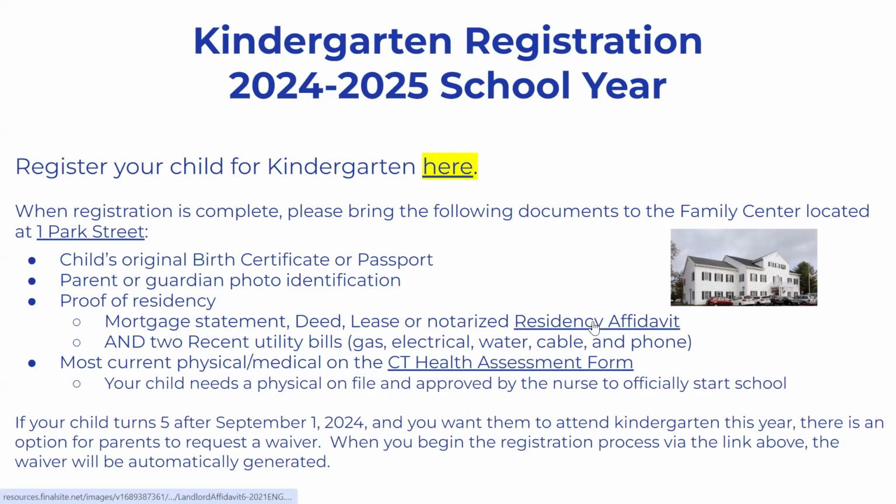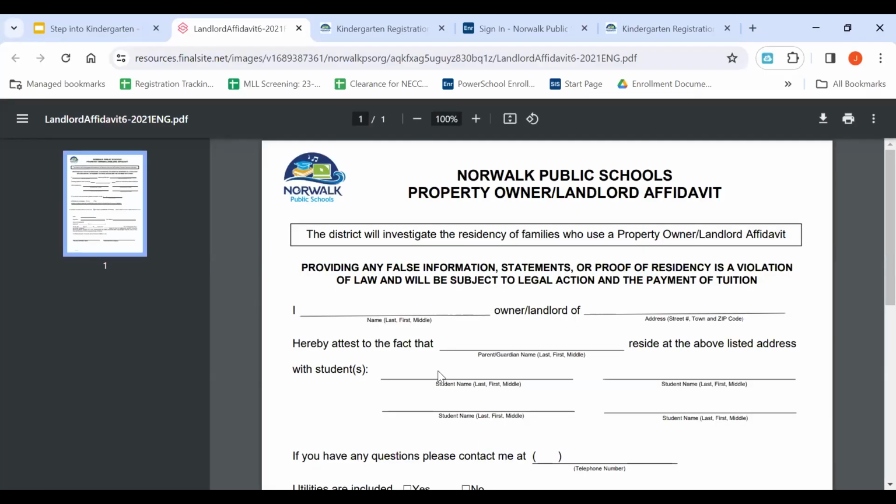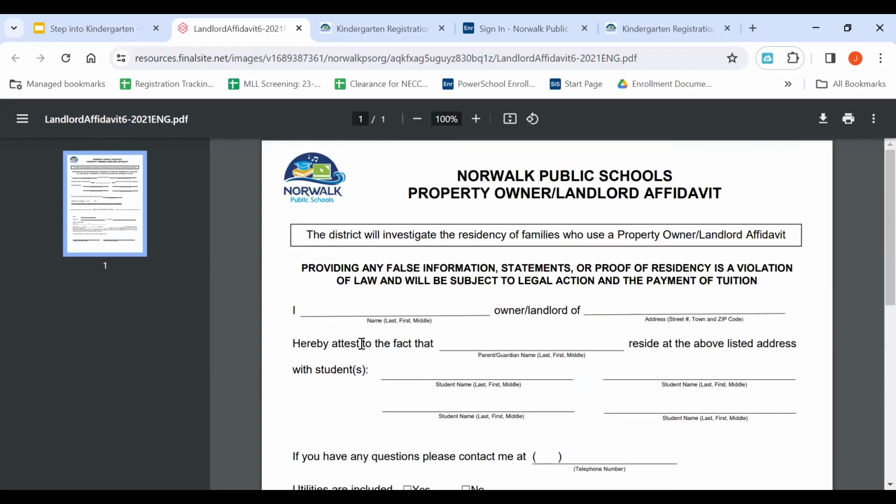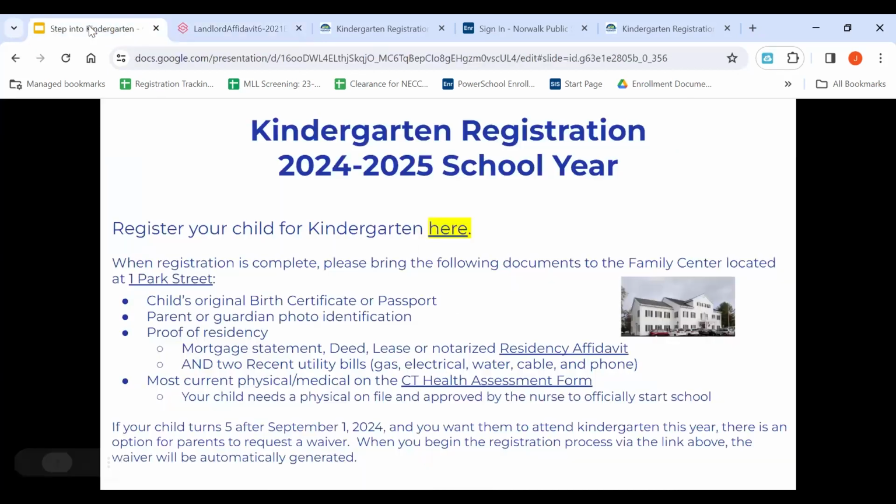And if you click here, it'll bring you to the form and you can print it out. Have it filled out by your landlord or whoever it is that you're renting from and have it notarized. Aside from those, we do need 2 recent bills. It can be gas, electric, water, cable, phone. It could even be a letter from the state. It can be car insurance. It can pretty much be anything as long as it is official with a current date. It can't be more than 90 days old.